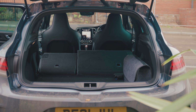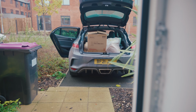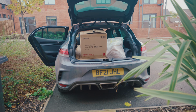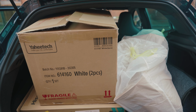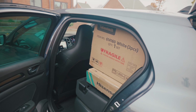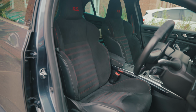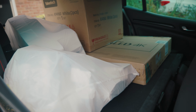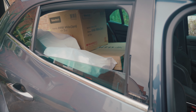Here you can see just how full the boot is. But to be honest, it absolutely swallowed up this old TV box and a bunch of other stuff that I'm just taking out to be recycled. It's a really, really usefully large size. Party in the front with the big Alcantara buckets, and business in the back with all the boxes and everything that I had to take down to the recycling dump. It's just such a practical car.